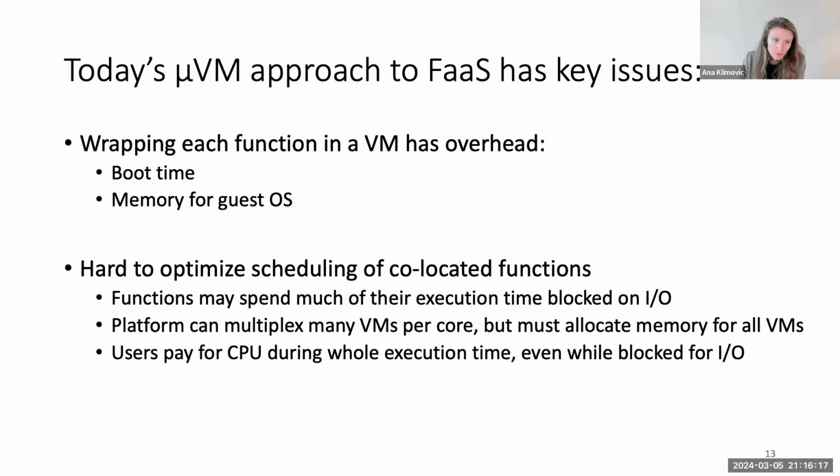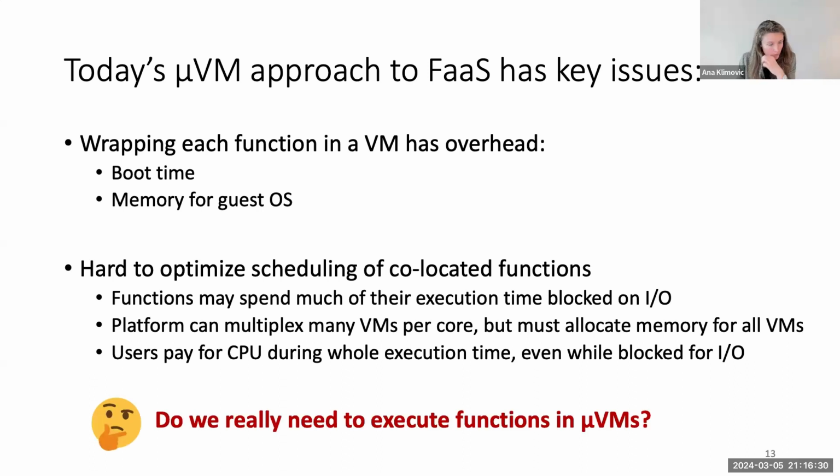So these are some of the challenges that arise from the current way of running serverless tasks inside of these MicroVMs. What I want to ask here is, is there an alternative that we could go with? How could we start to address these challenges? One question we ask ourselves is, do we actually need to execute functions inside of MicroVMs? Does each function actually need its own guest OS and this entire isolation layer, or are there alternatives?